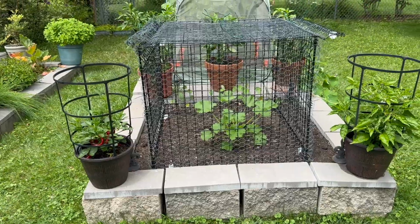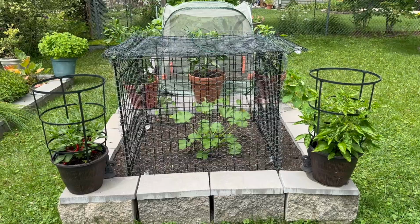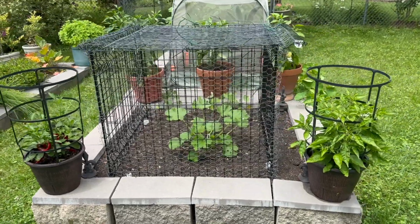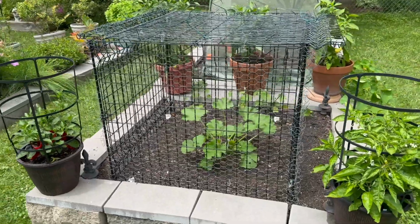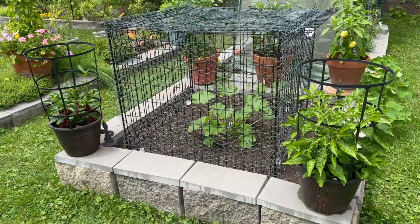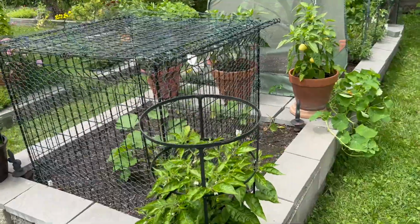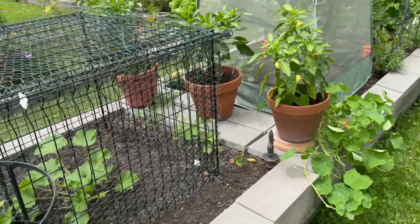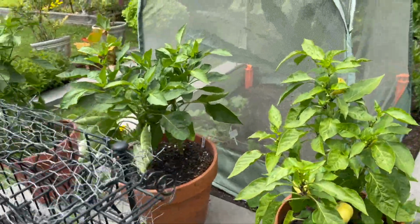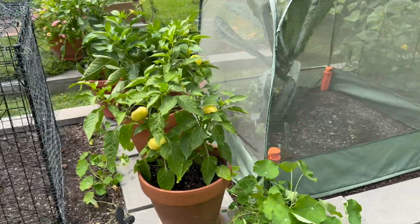So in this bed, we have the $106 squash cage. If you've followed me at all on Instagram, you'll know all about it. But this is what I have to do to get summer squash because the squirrels just go nuts for it. This is surrounded by pots of peppers, which are all doing marvelously. If you want to see close-ups about all the peppers and tomatoes I'm doing, my last video outlines that.